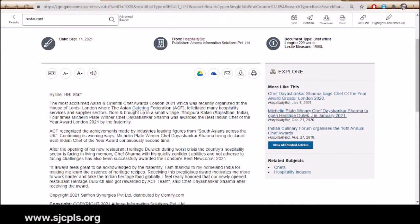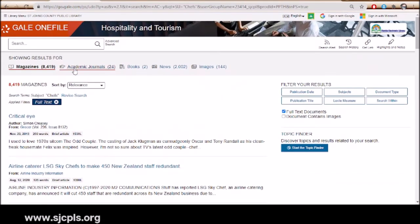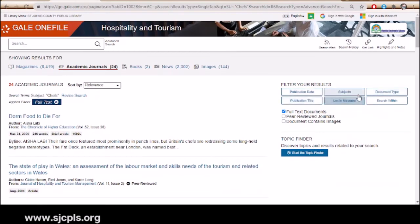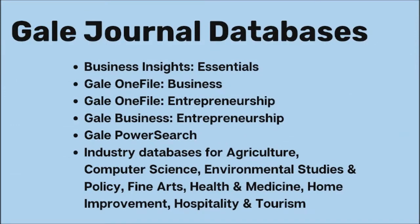And it also gives you some recommended reading based on the article that you're reading, more like this, or you could look at related subjects, like if you just wanted to see different articles about chefs, you could do that here. And again, we've got different types of formats: magazine, academic journal, books, news, images, and you can just click on any of those. You do have some additional filters over here on the right, like if you want academic articles about chefs that are peer-reviewed, you can do that, and it will bring it right there for you. So that was just one of the many Gale databases that we have. Again, some of the other ones are basic information on just business essentials, entrepreneurship, and all of these different specific industries that you can search.